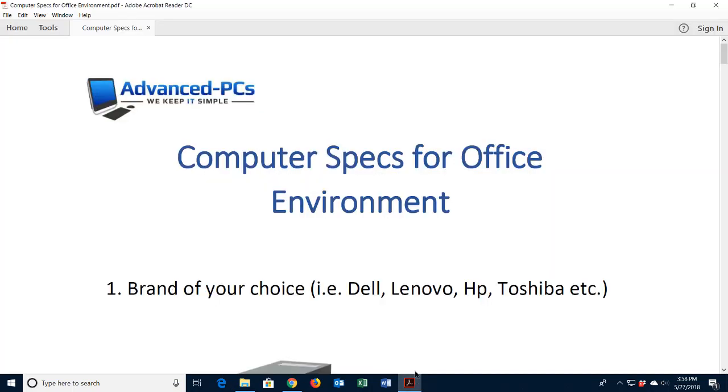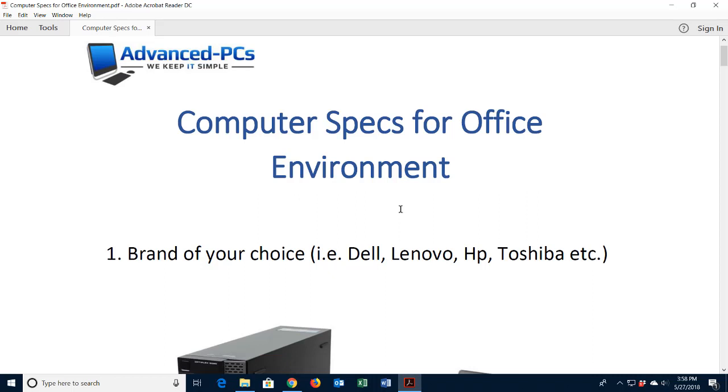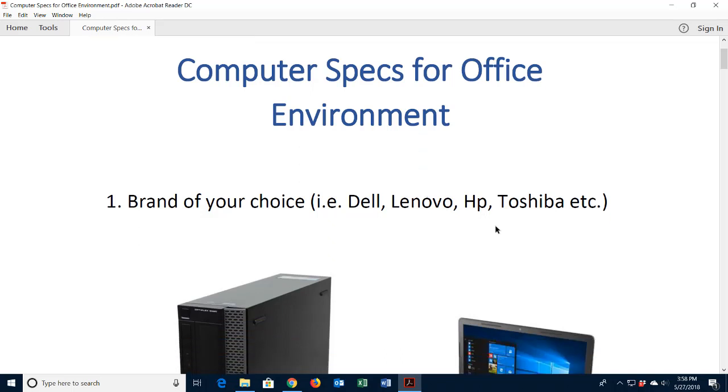But let me just go into it. I just put together a quick spec sheet for an office environment, right? So whether you're a medical professional, attorney, an accountant, professional services, these are the specs that we recommend that you have in place for an office environment. Okay, so I'm going to go through these specs as fast as I possibly can, just for the sake of time. So, computer specs for office environment.